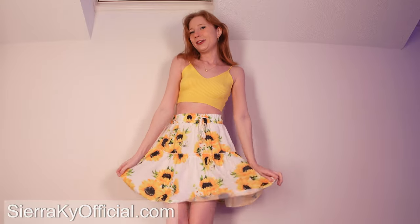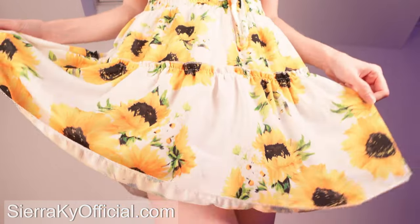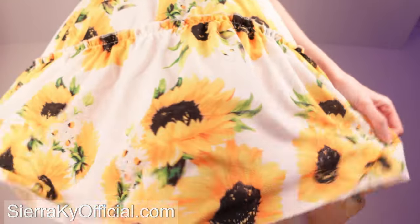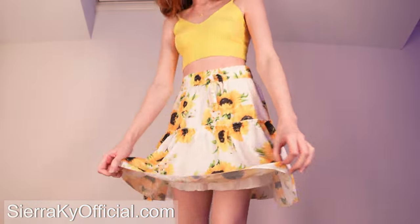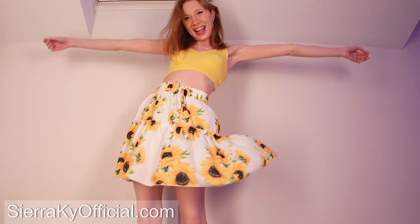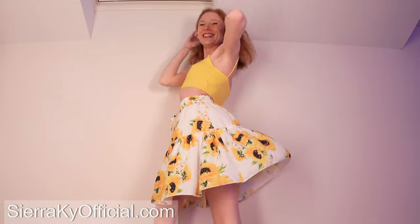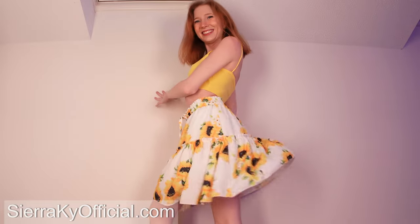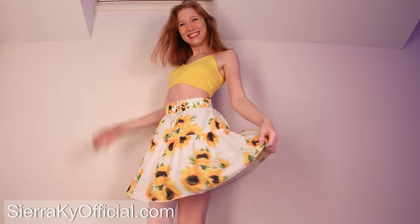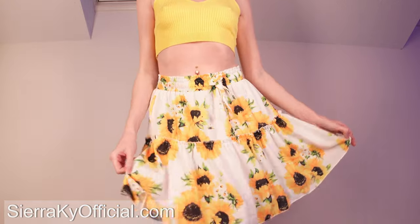So what do you think about this one? Be honest, I can handle it. Let's look at those sunflowers. So cute. I love this. Gosh, this skirt is so much like the other skirt. It's so nice. Gosh, I love it so much. I feel so silly right now. Did that go well? A piece of hair got stuck on my lip gloss and it pulled it out.